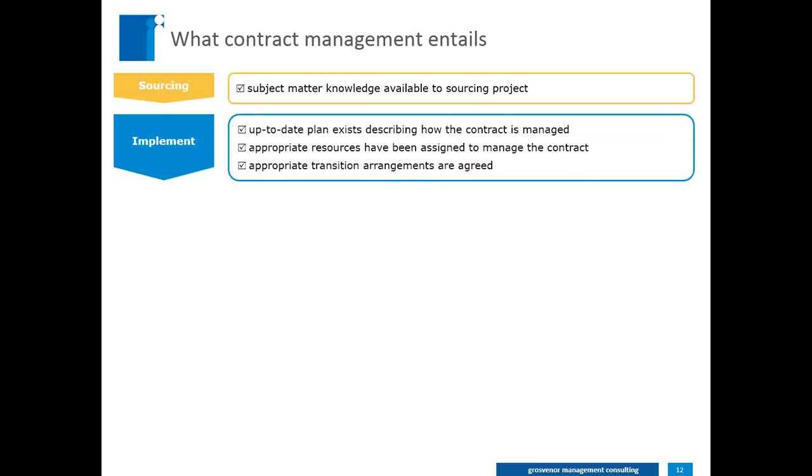At the implementation stage, now we're entering the contract management process, what you want to make sure is that there is a plan of how you want to manage the contract. It doesn't necessarily mean there needs to be a document that says, this is the contract management plan. What you want to make sure is that you have thought about it, that everyone is on board with the plan of how you want to manage the contract.